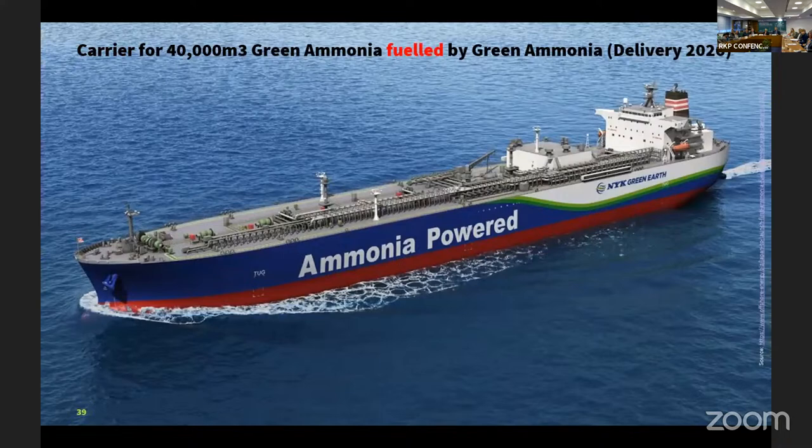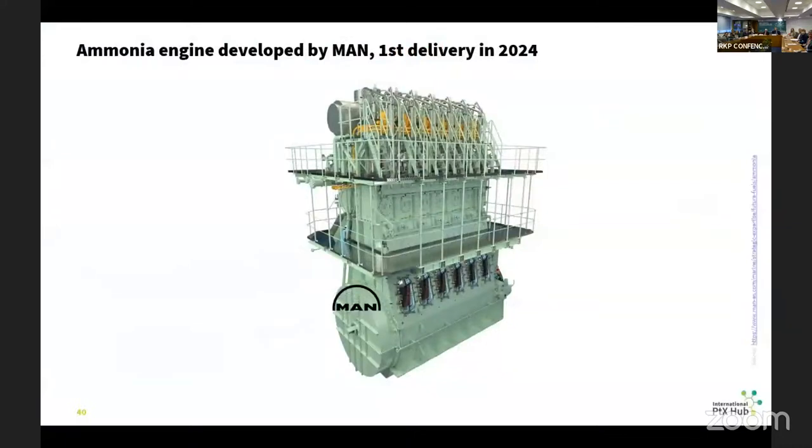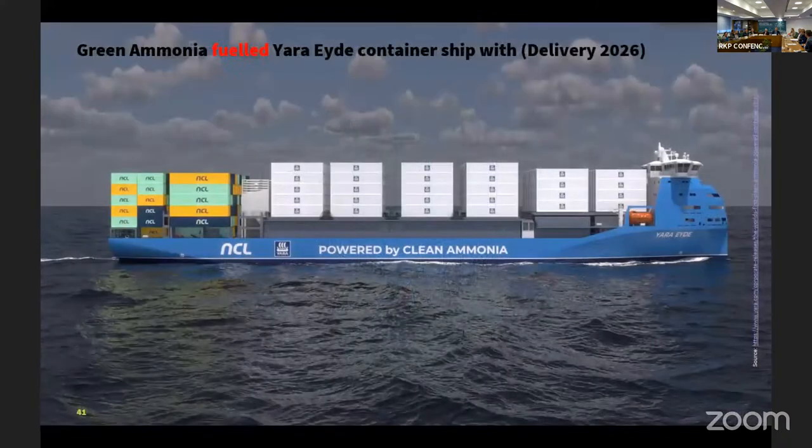But there is. So this ship here, 40,000 cubic meter green ammonia carrier and fueled by ammonia. So these ships are coming thanks to another German company. Please, my Danish friends, I have to promote because they are unique in the world. What MAN is doing there is truly unique. They are putting those engines together, and first delivery for an ammonia engine in 2024.